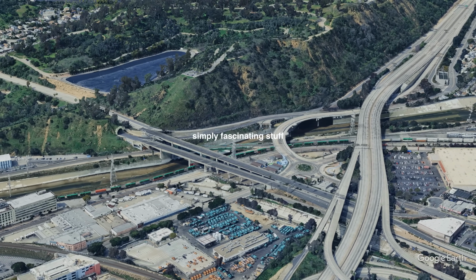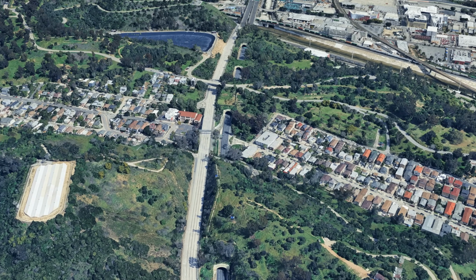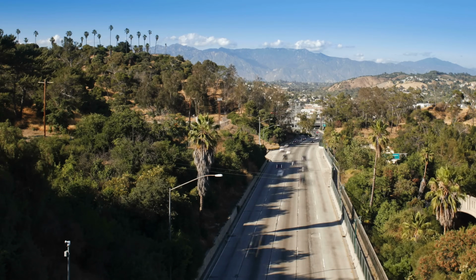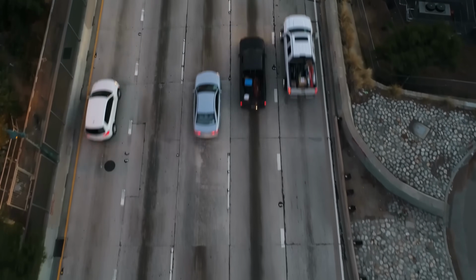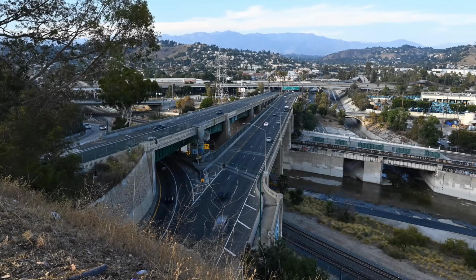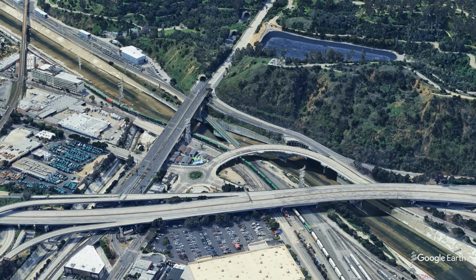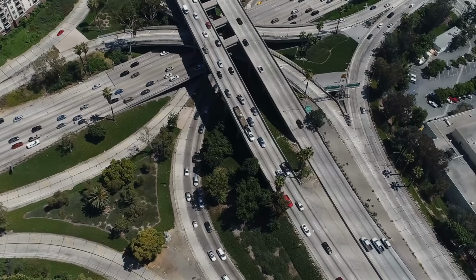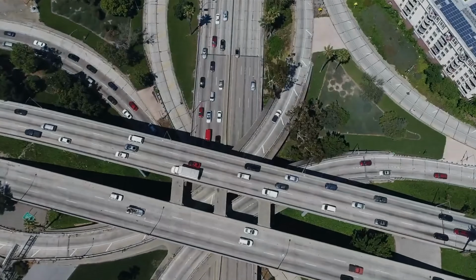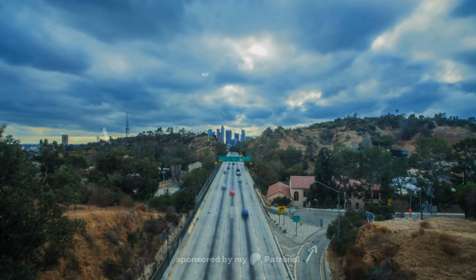Simply fascinating stuff. Why were these tunnels built into the hillside instead of rerouting the road? How did engineers fit a 6-lane freeway into a space that barely had room for 4? And what happens today when 80-year-old design standards meet hundreds of thousands of cars every day? We'll look at the choices that shaped this corridor, how the terrain dictated every curve and ramp, and what consequences those early design decisions still have for Los Angeles traffic today. Let's explore America's oldest freeway.